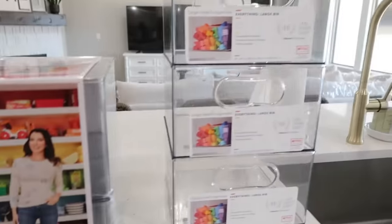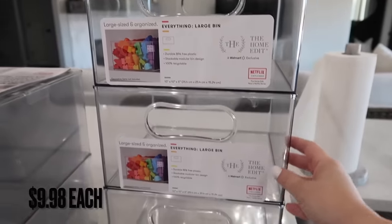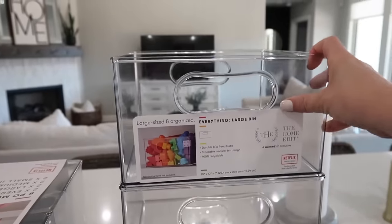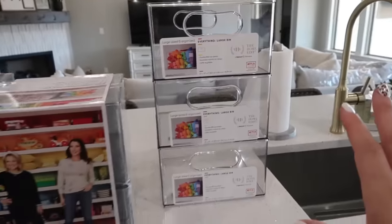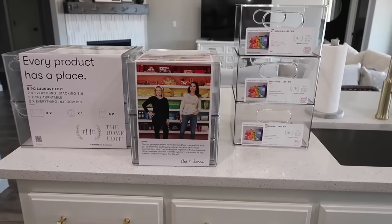You will be addicted. And then I just grabbed 3 of these extra everything large bins, because I feel like you can use these anywhere. Toys, chips, laundry, wherever you need them, you're going to be able to use them. So now that you can see everything I bought, let's get to organizing.